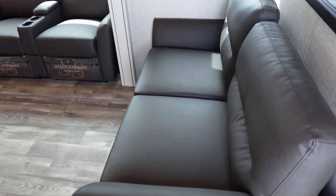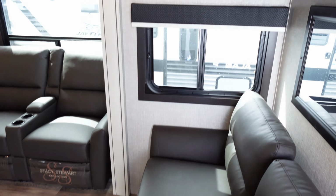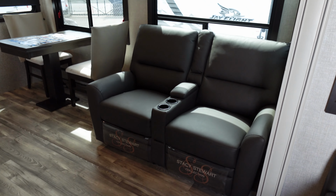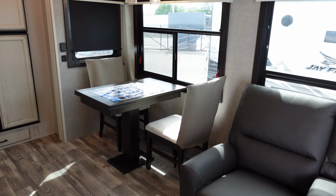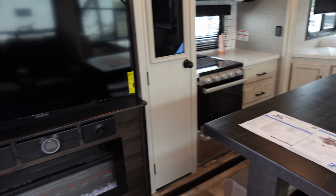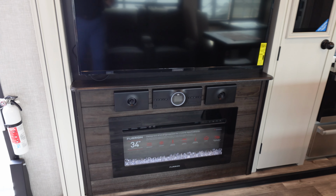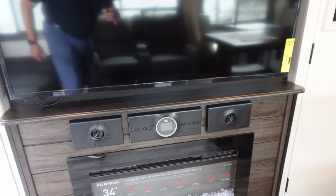I like that when you enter, right away you have a large couch that folds into a sleeper. Lots of windows on your non-door side, theater seating, small table. Directly across from the theater seating, you have a TV, a fireplace, and your stereo sound control system.